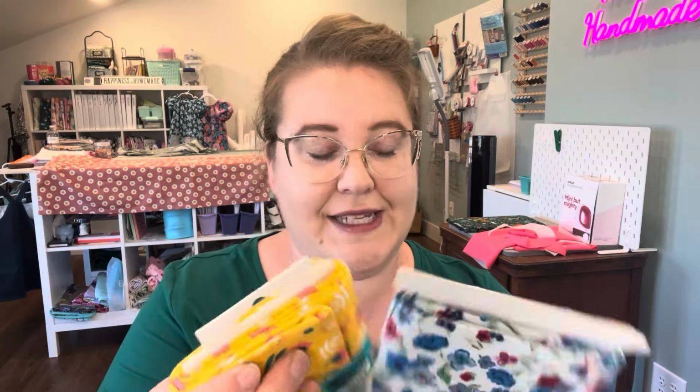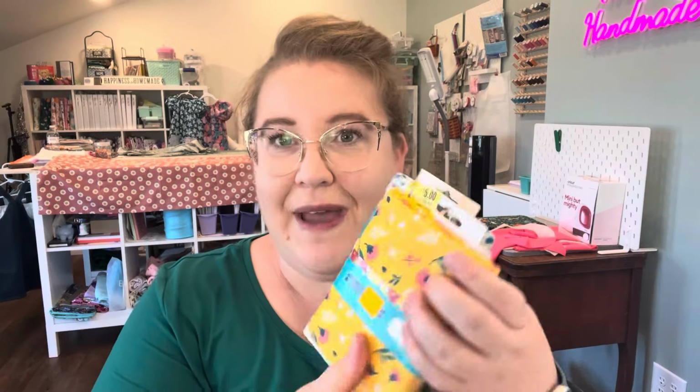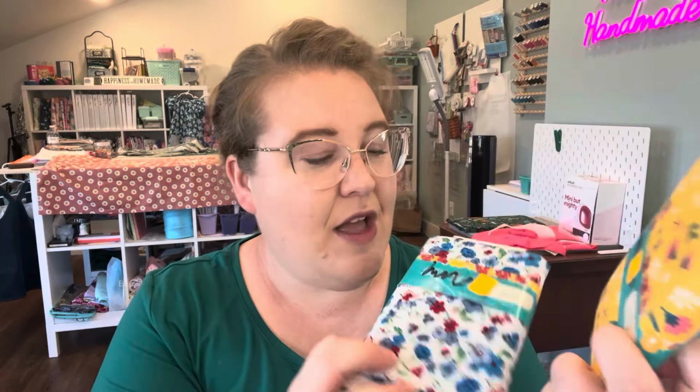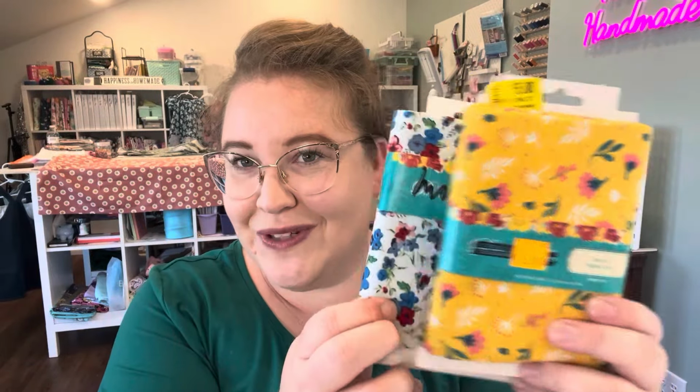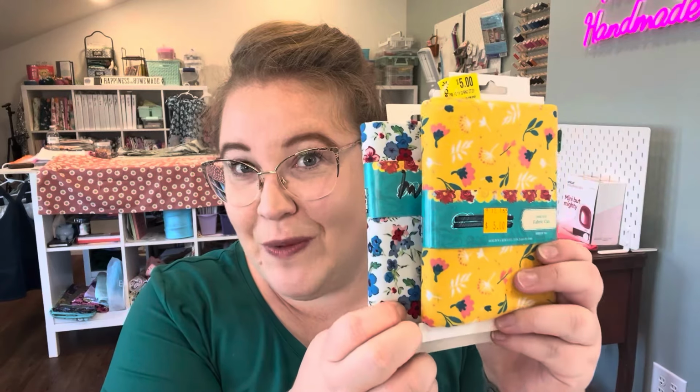Keeping with the theme of the pre-cut bundles, I picked up 2 Pioneer Woman ones. I was really excited about these because I have been watching these in my store. I love the Pioneer Woman floral prints, but I didn't want to pay the price for the floral prints. So I picked up these 2 bundles. This one is $5 and this one was $6.94. Again, you get 40% off on top of these. So really pretty prints there from the Pioneer Woman collection. And they had so many of these bundles.